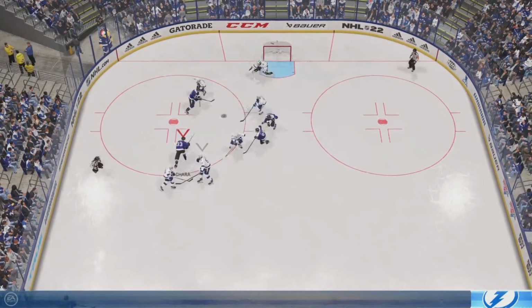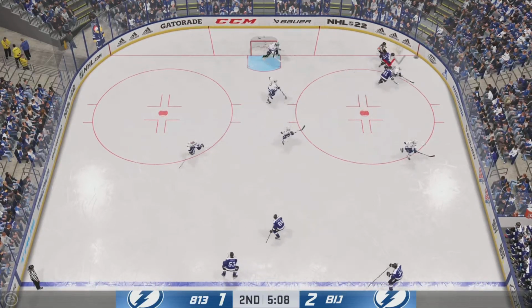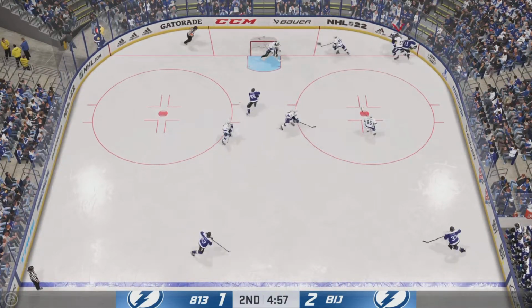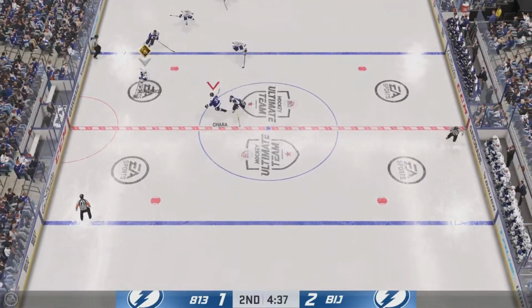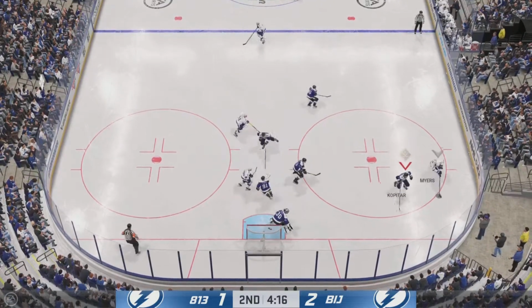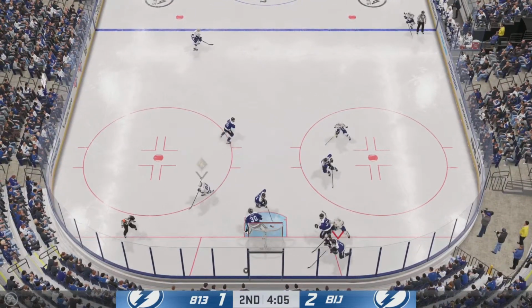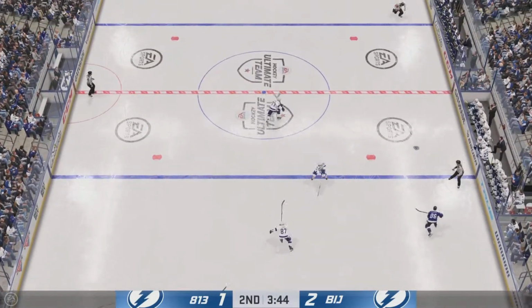And with the two tied up off the faceoff, a great read to grab possession of the puck. Knocked away in the offensive zone. Trying to engage a little physicality here. Up along the wall on the right side and into the attacking area. Grabbed along the boards by Myers. Tampa Bay's got a hold of it against the wall.